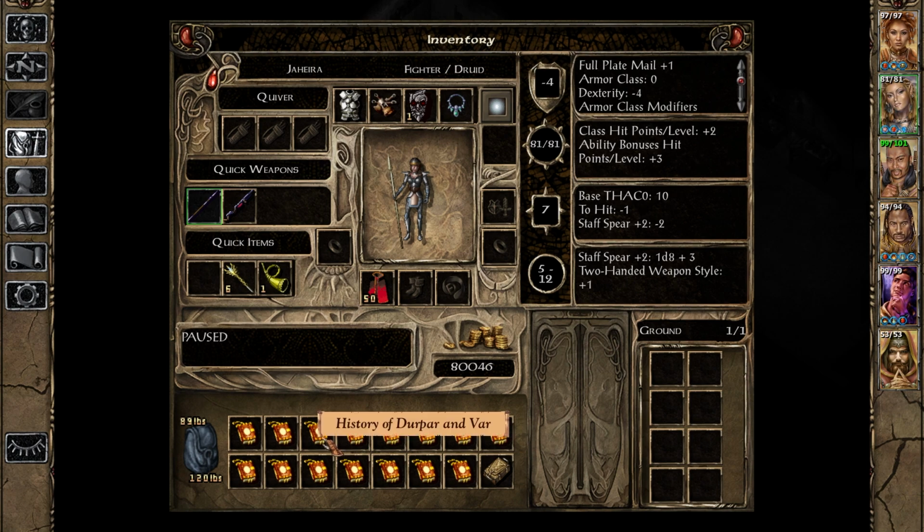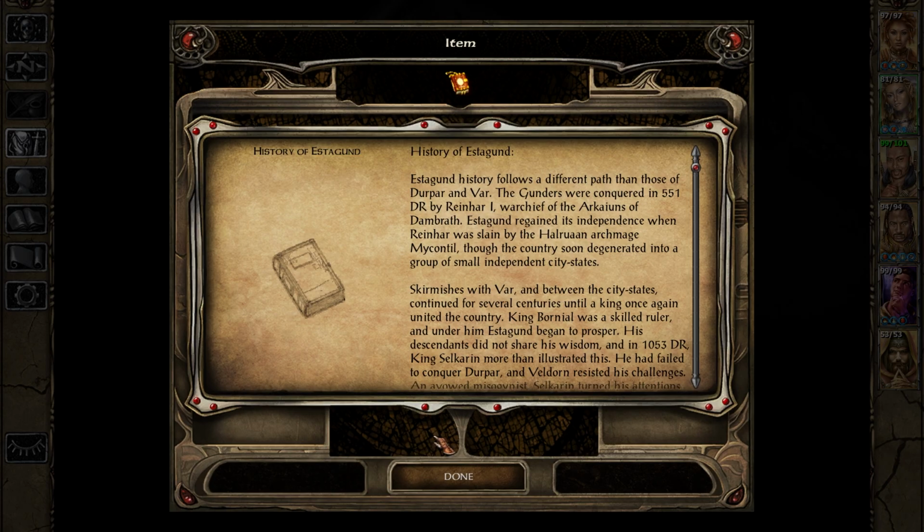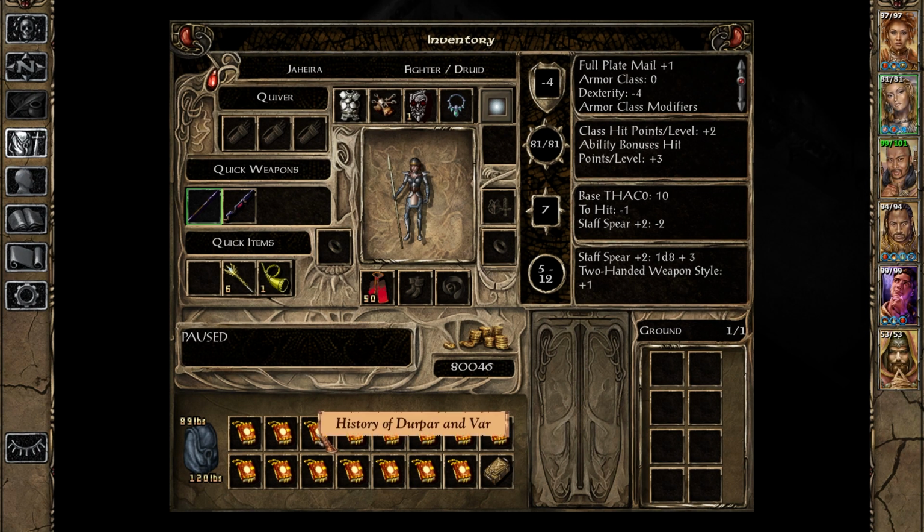Interesting. Okay. We don't really have a lot on that so far, but maybe we'll hear more about Northkeep in one of the other ones. Now, Dupar and Var we've heard about, as they were mentioned specifically here. So, Dupar and Var.